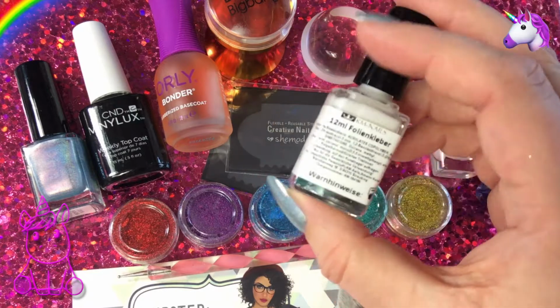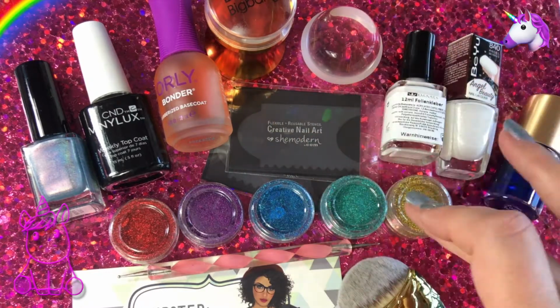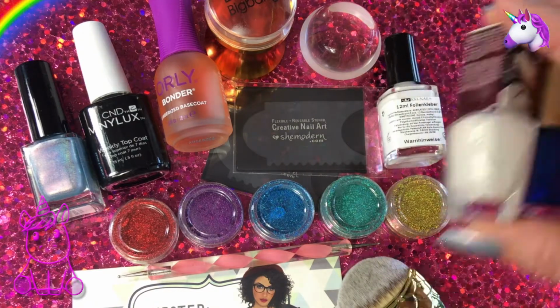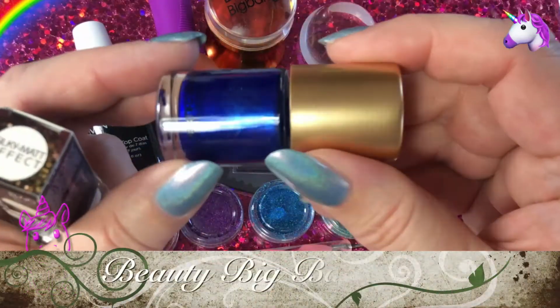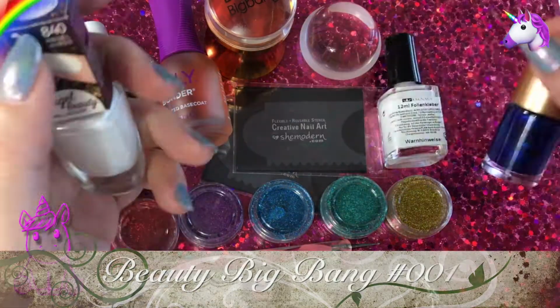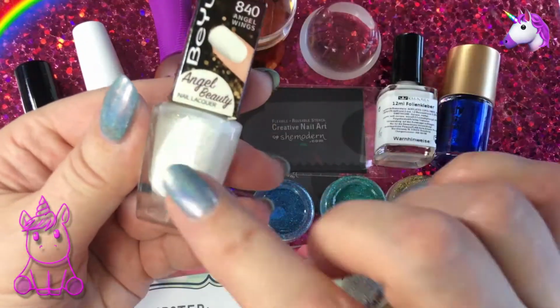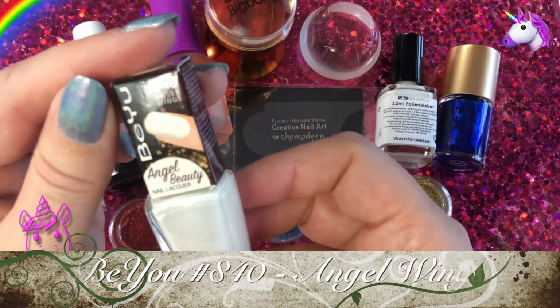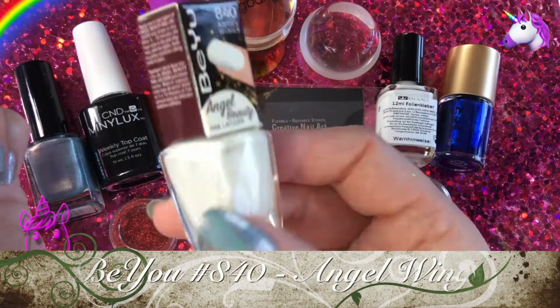I will use the foil glue to apply the glitter with these stencils, and I will stamp today with this gorgeous blue metallic Beauty Big Bang stamping polish. Here it is, very nice. And I will fill in my unicorns with this glittery white polish from BU. This is called Angel Wings.